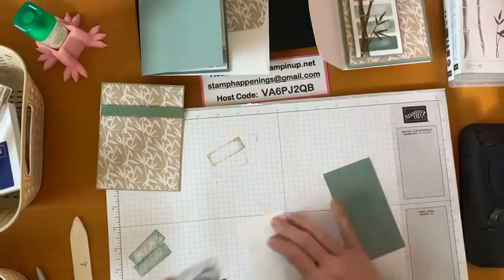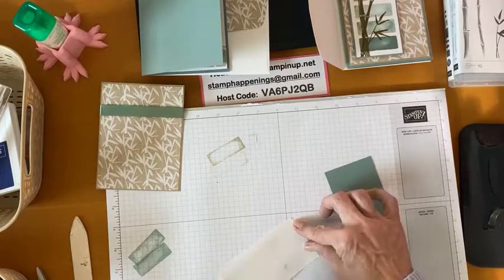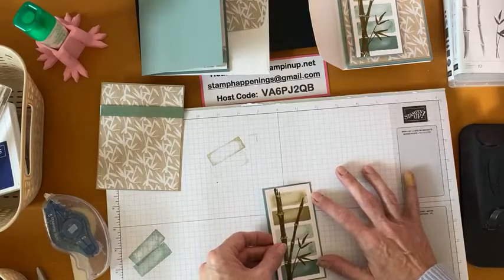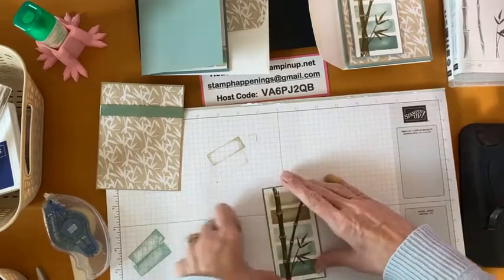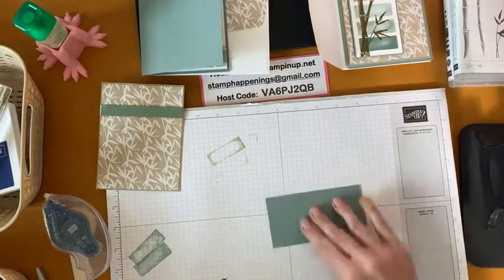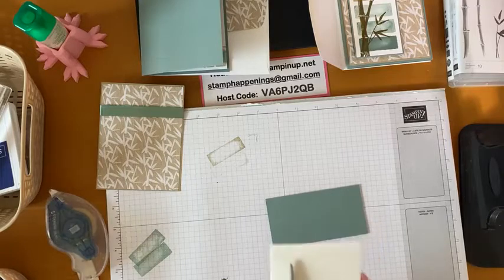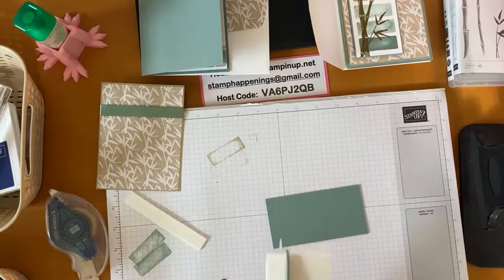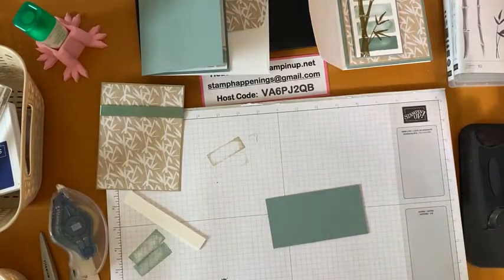Okay, I'm going to use a little extra adhesive here just because I did tear up that paper quite a bit, and I want to make sure that it lays down well. There we go. Okay, now let's try the foam adhesive sheets again. Can't believe I did that. I was getting so excited about having them again, I just didn't pay attention to what I was doing with them. Okay.